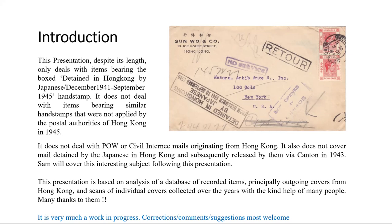The presentation is based on an analysis of a database of recorded items, principally outgoing covers, and scans of those covers that I've collected over the years with the help of many people. So many thanks again. Very much a work in progress, as I said. Corrections, comments, suggestions, most welcome.